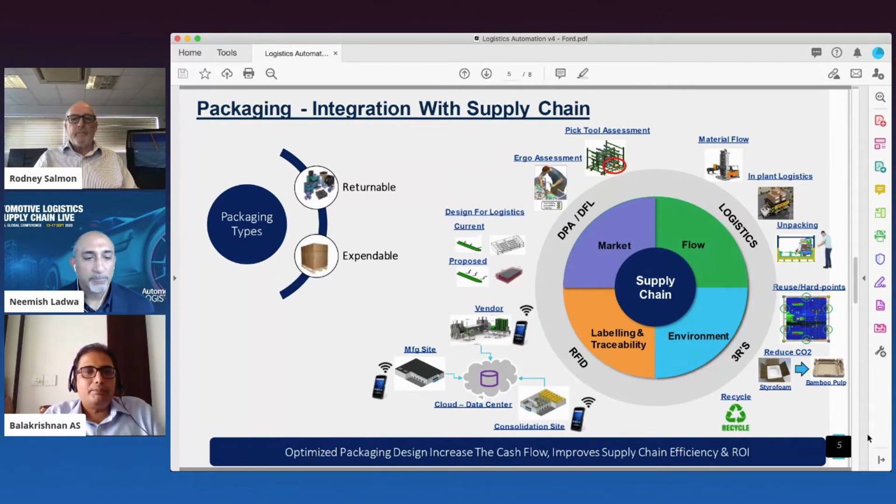Similarly, the digital pre-assembly and design for logistics at the marketplace, like before you launch any new model, what we can do using technology. Similarly, the flow side in terms of in-plant logistics and unpacking areas, what we can follow from the flow aspect. And on the environment side, what materials we use?